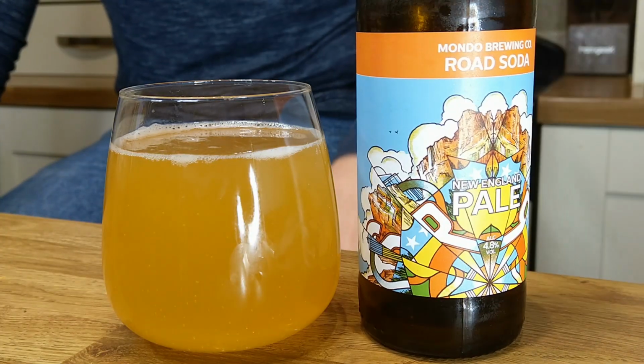The head retention's poor, right? I did pour this flat, and I poured this flat because on the back of the beer here, it says vegan, great, unpasteurized and unfiltered. And I don't buy it. I don't buy it. I think that you should just filter your beer, you know?